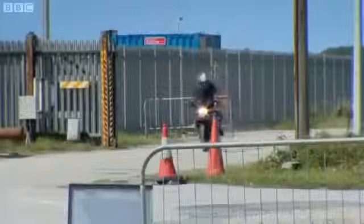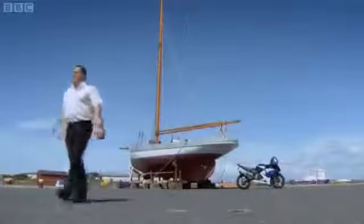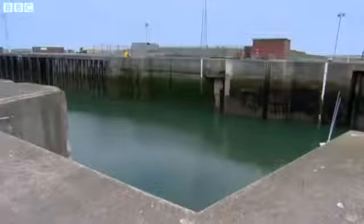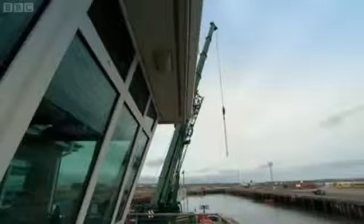But as that moment gets closer, an unexpected and unforeseen obstacle appears from nowhere. And this one could stop the submarine leaving Barrow altogether. This is number 1 sea gate, which is a flat gate by design, and it's rather like a drawbridge. At the moment, she's laying down in the recess, and we're unable to shut the gate and make this area non-tidal.